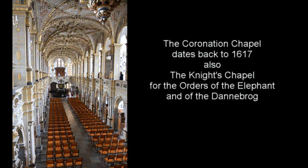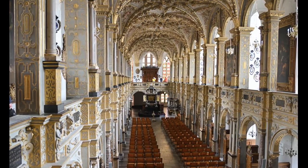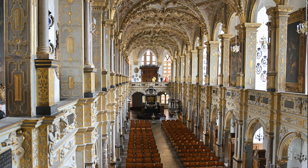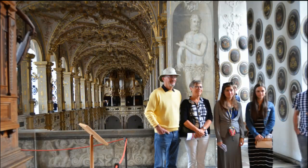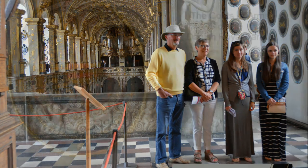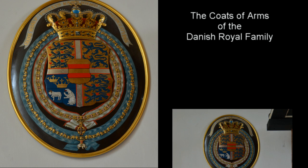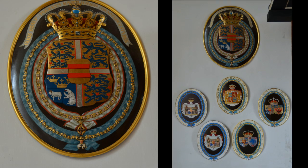The magnificent castle chapel dates back to 1617 and luckily survived the fire of 1859. In 1693, Christian V converted the church into a knight's chapel for the two Danish orders, the Order of the Elephant and the Order of the Dannebrog. Covering the walls of the chapel are therefore hundreds of coats of arms belonging to royalty and notabilities from all over the world. In view is the shield of the reigning Danish monarch Margrethe II, Grand Master of the Royal Orders. Below it hang the arms of the Prince Consort, their two sons and their wives.